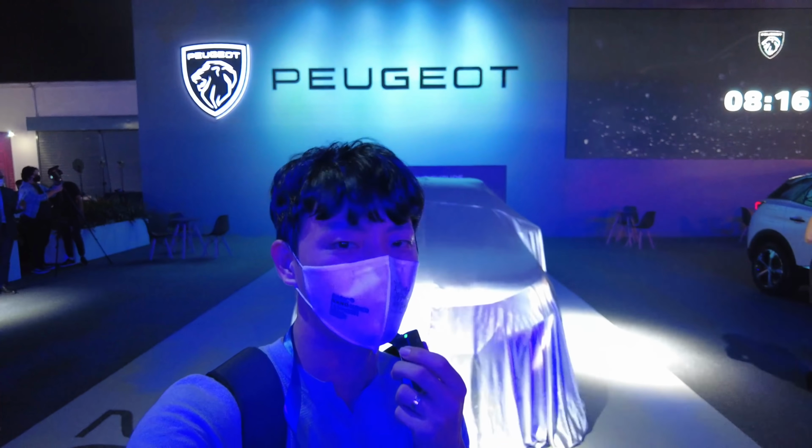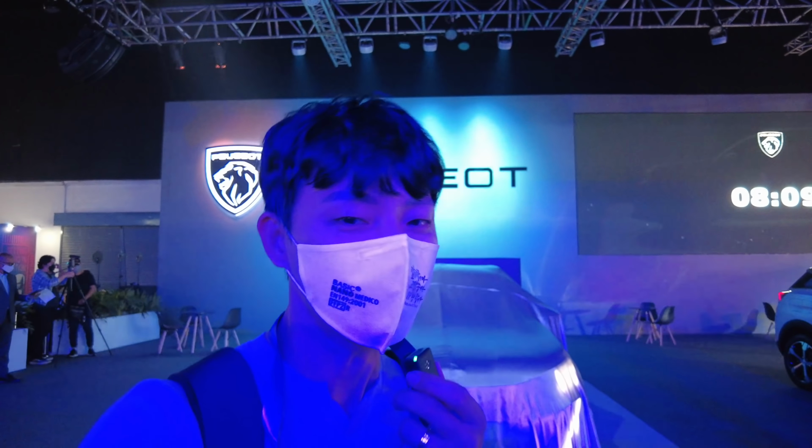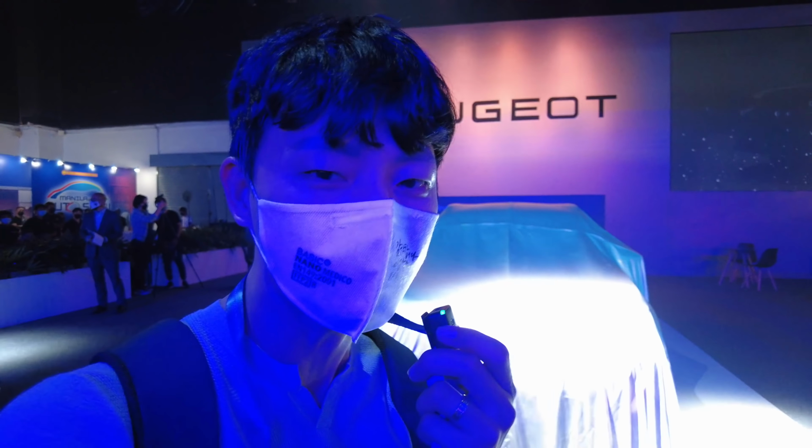The launch of the 2008 of Peugeot. I have tried the 5008, I've also tried the 3008. This is going to be exciting. I can't wait to see the car. It is very well priced, and let's see what happens after a while.